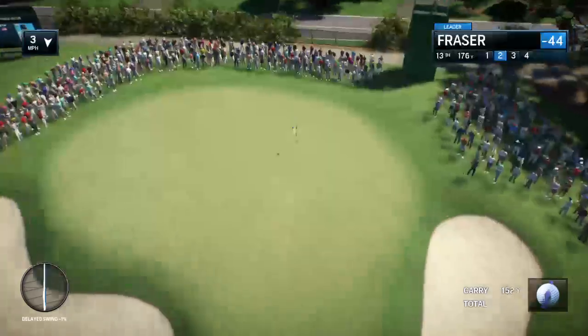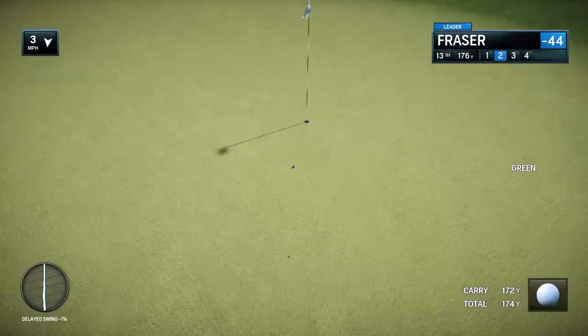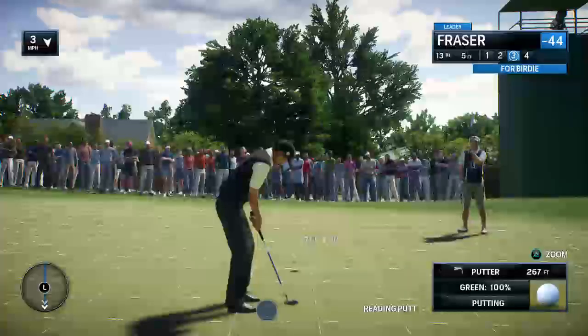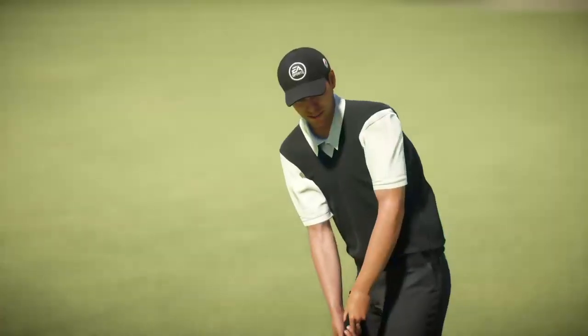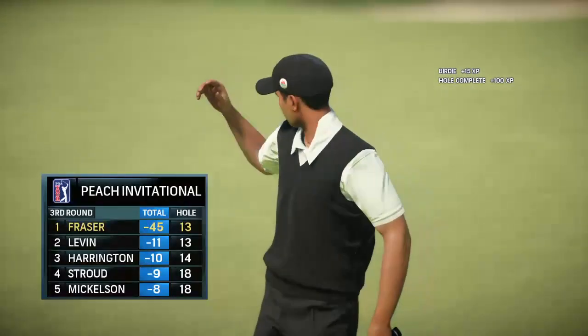This is a good-looking shot. Wow, Frank, he is dialed in. Yeah, that was just some shot on that. Easy birdie. Settles in over the putt. Right in the heart.